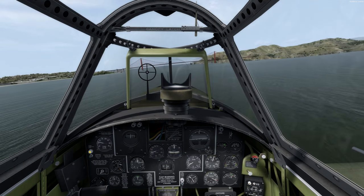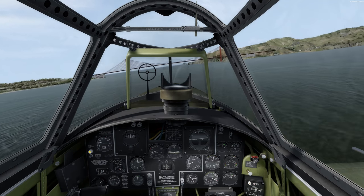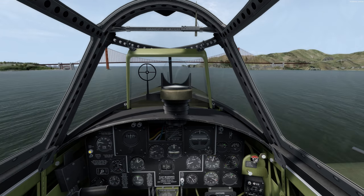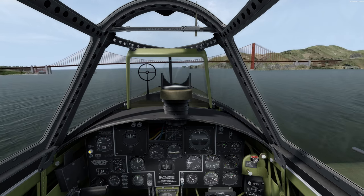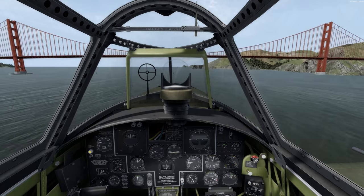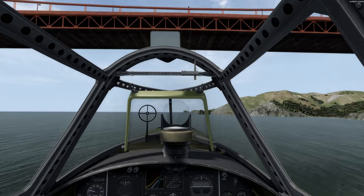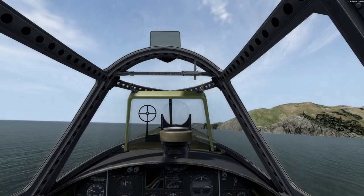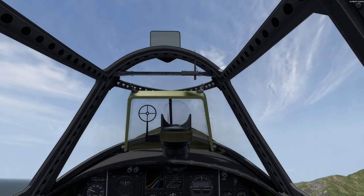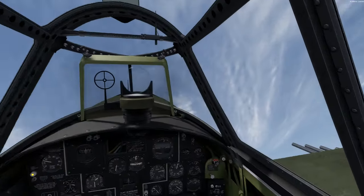Let me... A little anal retentive here. I want to come right through the center of the span right there. And we're just drifting a little lower there, going 400 knots almost. Okay, kids, don't try that at home. And let's come up into one of those maneuvers where you pull up and over and then roll out in the opposite direction. I just forgot the name of it.